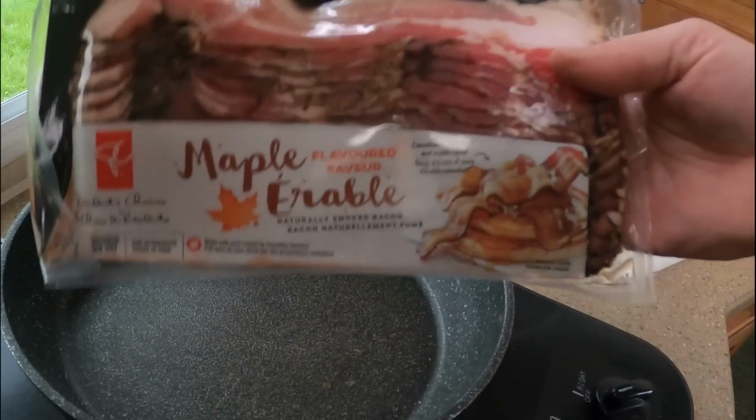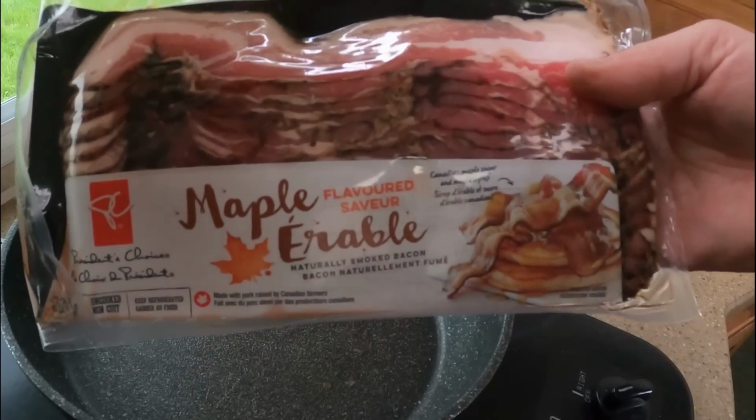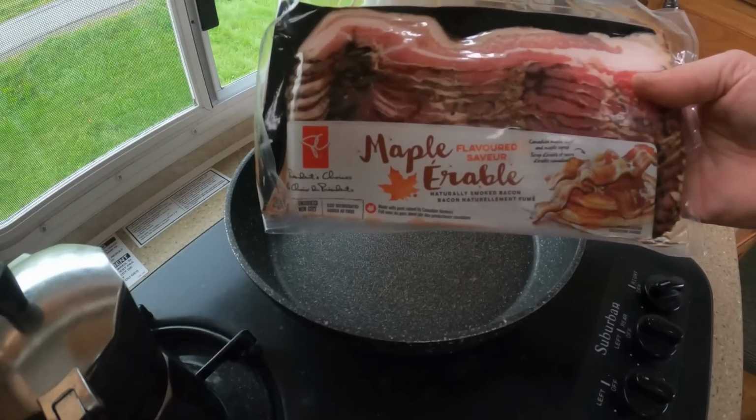I don't know if we got bacon this morning. We got maple bacon. You can't get much more Canadian than that, I guess.